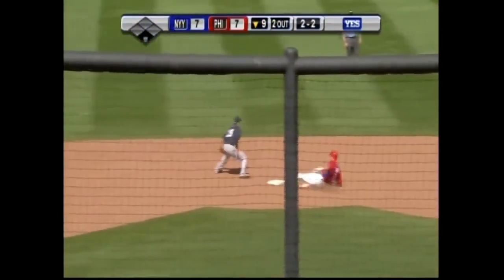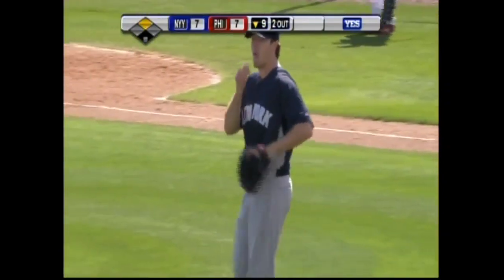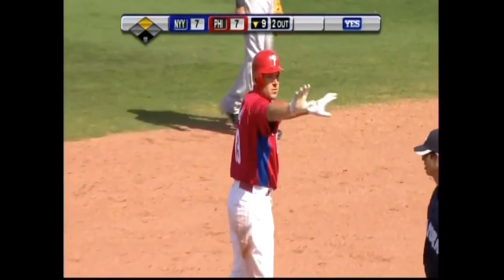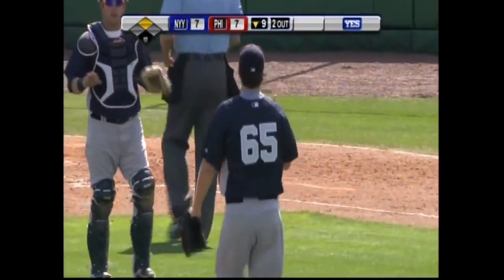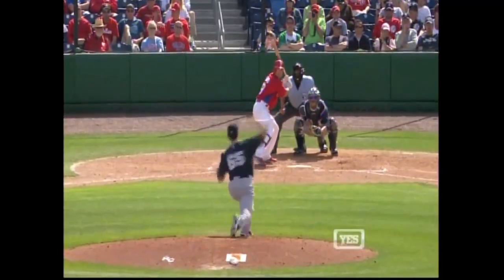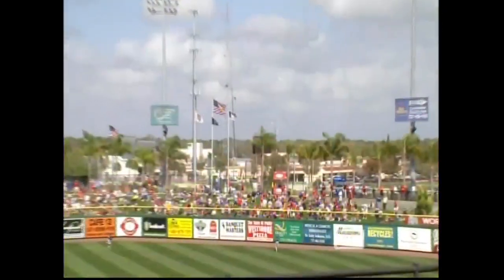Deep to right field, and that one is off the wall. A quick throw into second base, but Greg Dobbs is in there, so he keeps this game alive, flirting with a home run and a walk-off win for the Phillies, but instead he's at second here with 2 outs. Well, the crowd rose as soon as the ball was hit. They were thinking that the game was over, and they were looking for the car keys, but not quite yet.